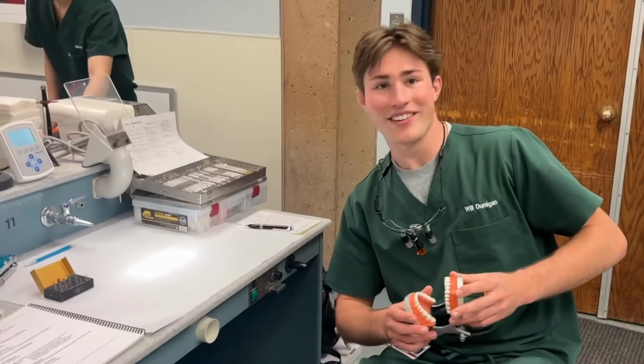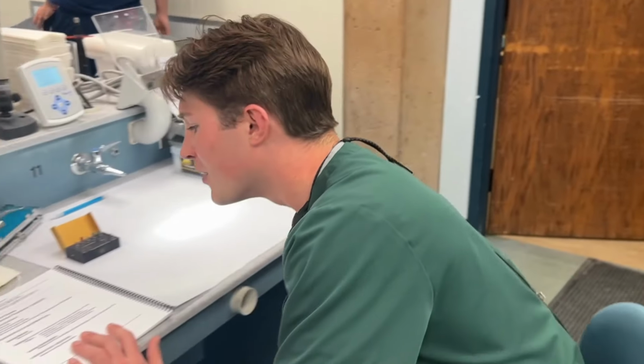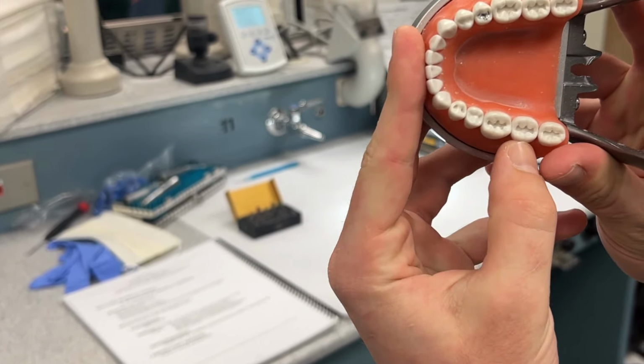Will? What's up, Titus? What's going on? What you working on? Not a lot, man. We have our first posterior proximal lesions today. I think we're going to be turning, these are class 1s right here. Some of these from earlier in the semester.